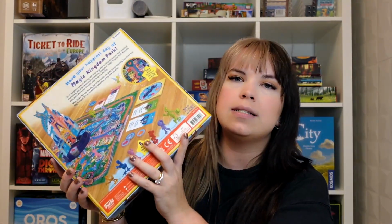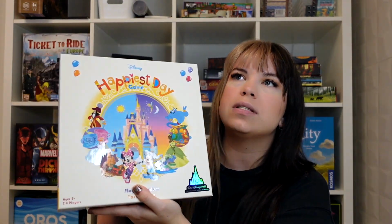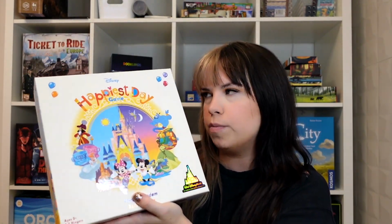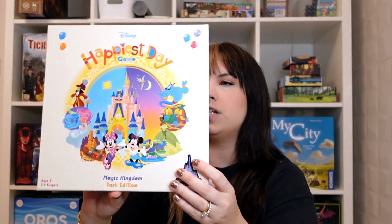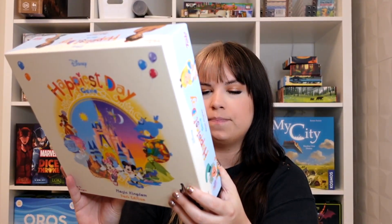But I'll just see which one is easier because he really wants to play games, but he doesn't understand them too much. So I'm going to see which one looks easier and go from there. But this looks really, really cute. And I love that it says that the game board transforms from day to night. And it's just a part of the 50th stuff. So it's a newer game. And it's just another one of the Funko games. So they're just cute.